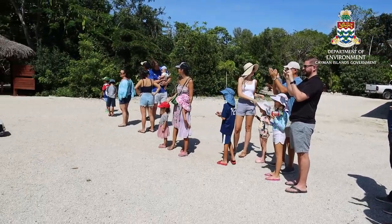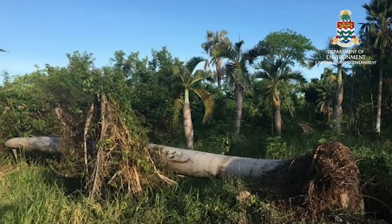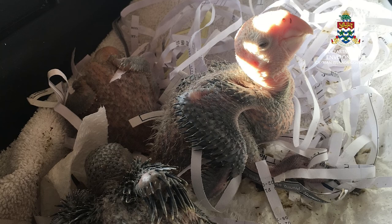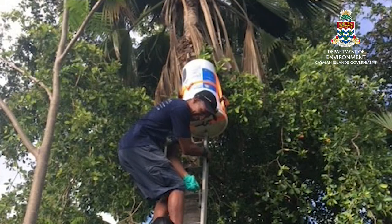It was actually the manager of the Dart nursery in West Bay who had seen a fallen royal palm, and inside of that stem was a parrot nest, a Grand Cayman parrot nest with babies inside. So we tried to make a makeshift nest and put it into the tree and monitor to see if the parents would come down and feed the birds in that new nest.